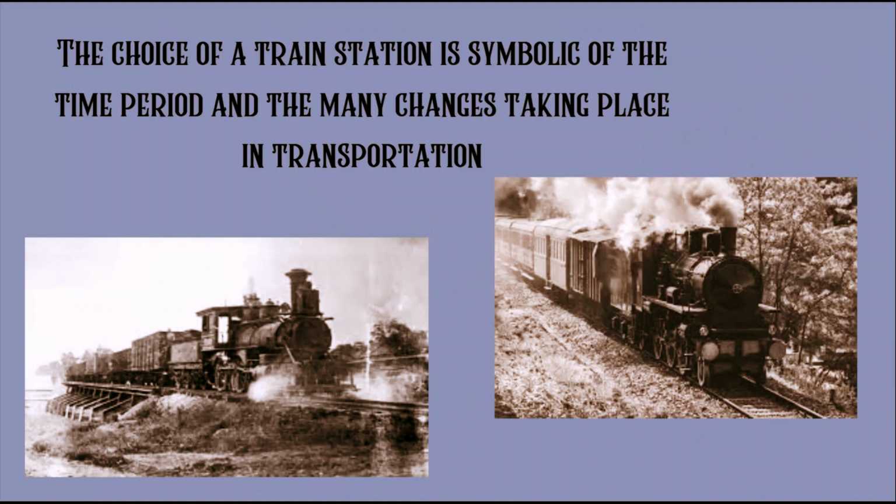The choice of the train station wasn't just by accident. It is symbolic of the time period and the many changes taking place in transportation in Paris. At the time of the painting, trains were becoming major forms of transportation. Trains were now used for everyday use. And later, by the time that Monet started this series, they were used for the middle class to start their vacations, but they were also used by the working class.